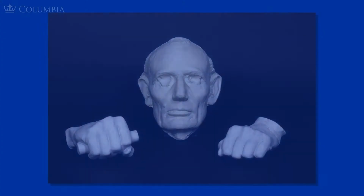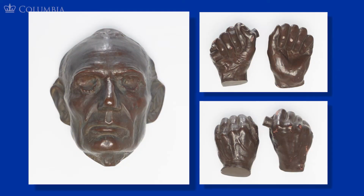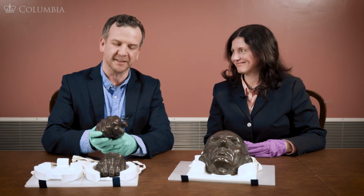Public figures, politicians, famous writers would have their likeness taken in plaster. Later on, it would be cast into bronze. And this was really the closest the American public could come to seeing the faces of their public figures in the era before photography. This one was taken on the day that he had won the Republican nomination in 1860.